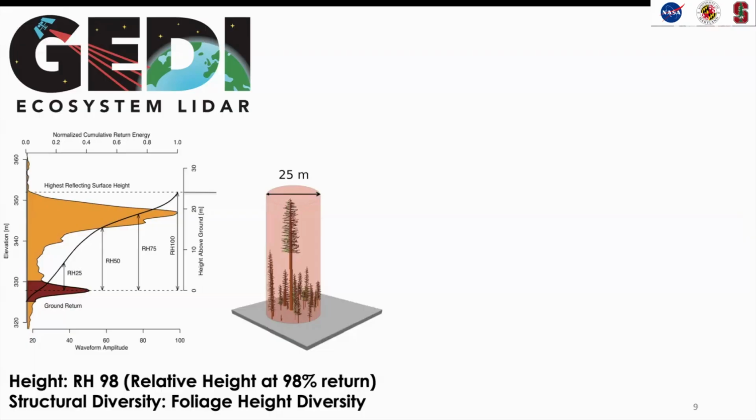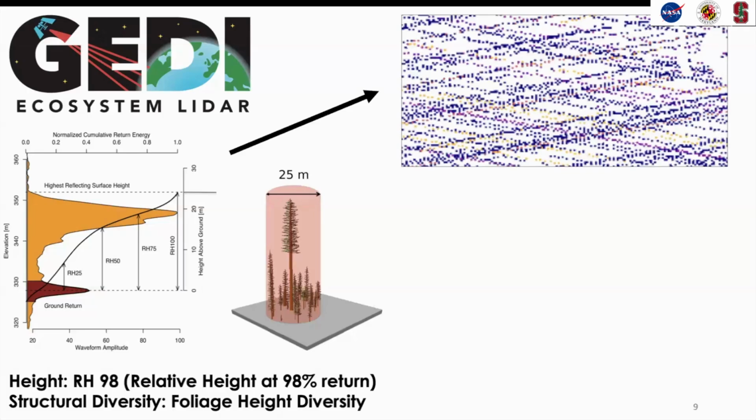When we look at the data that we get from the JEDI sensor, this is a figure demonstrating what the returns of the laser look like. And essentially, the information that we're getting is the returns of energy that can tell us information about vegetation between the top of the canopy and the forest floor. And for the purposes of this talk, I've used a couple of different metrics that we get from JEDI. We have height as measured by RH98, which is the relative height at the 98th percent return. And there's also a derived metric for foliage height diversity that from now on, I'm just going to be referring to as structural diversity.